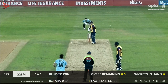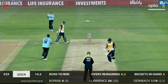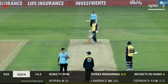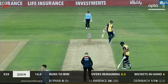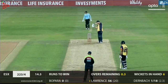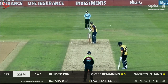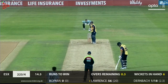It's Lawrence on strike. Bopara at the non-striker's end as Lawrence comes outside off stump. He misses out entirely, so it's going to be another dot ball. It's been a fine effort from Lawrence as well. He has been slightly overshadowed, but in any normal situation, we'd be very much giving Lawrence the headline act. 14 sixes included in that 129. In the end, not that many 4s in comparison, because most of the big shots went for 6. Very, very strong down the ground, but also showed a full repertoire as the innings went on.